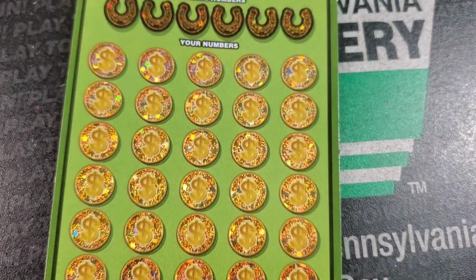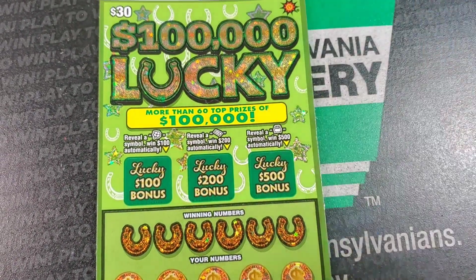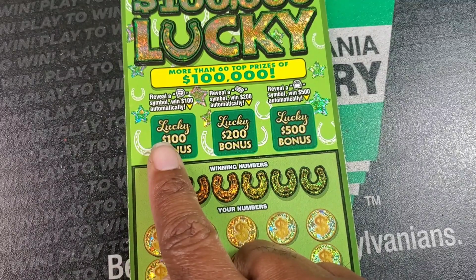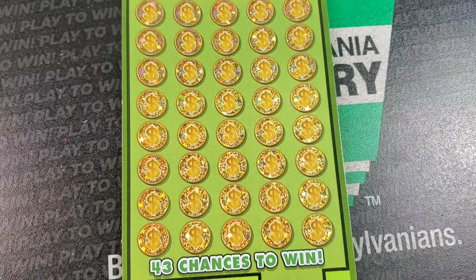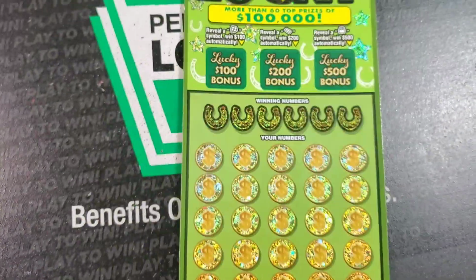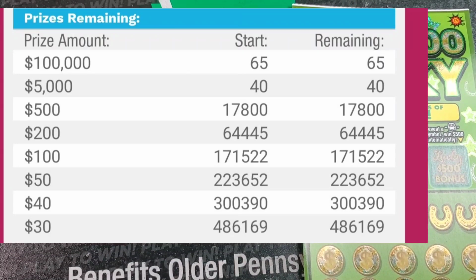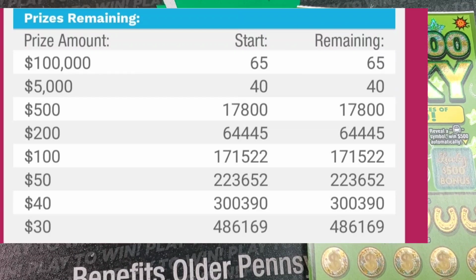Oh, look, this one even has foil. Jeez. Okay, so this is 100,000 lucky. This one is the $30 ticket. More than 60 top prizes of $100,000. That's kind of interesting. All right, so here we need a clover for 100, gold bar for 200, pot of gold for 500. At the bottom, we need a match to the winning numbers or the stack of cash is an automatic win. Let's take a look at the prizes for this one. Obviously, it only has a top prize of $100,000. So, but lots of opportunities to win that.